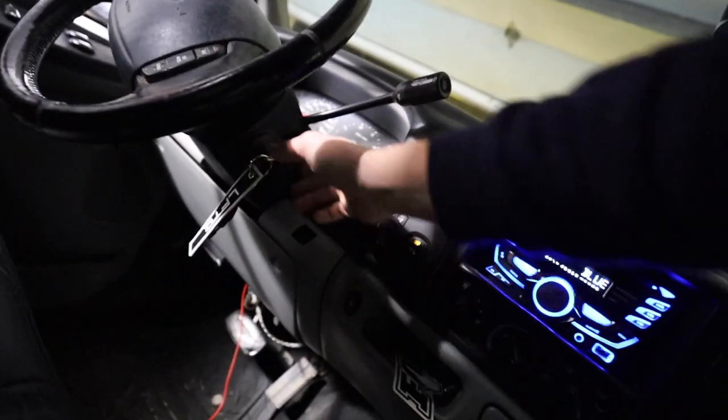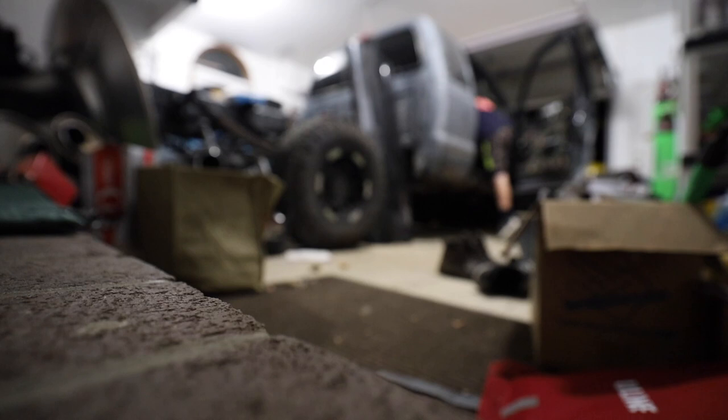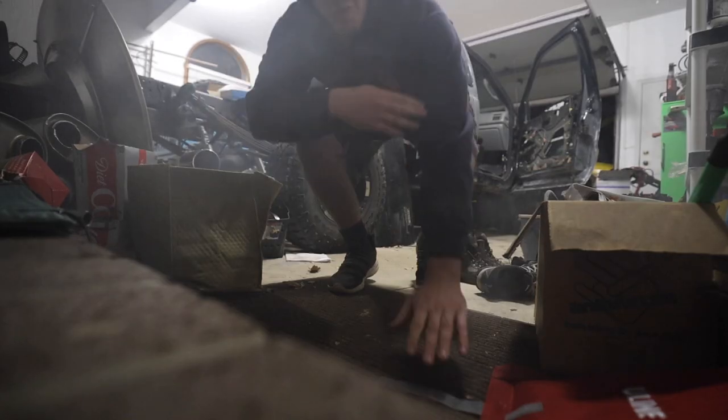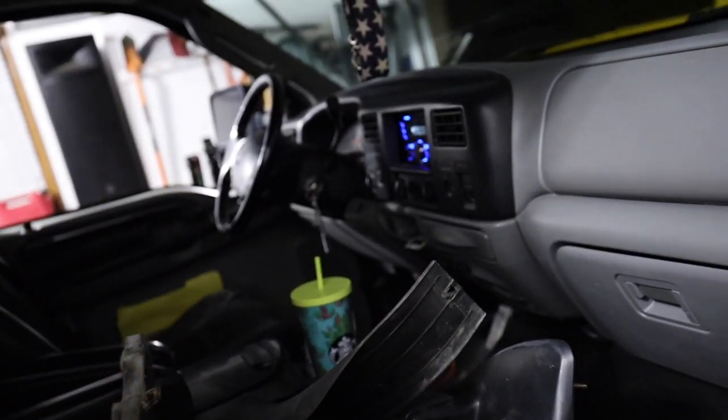An even slower crank. What the heck? Because she's not playing nice, guys. Two sets of cables. It should fire this time. This trick has not failed me yet. See, guys, I told you it's never failed me.